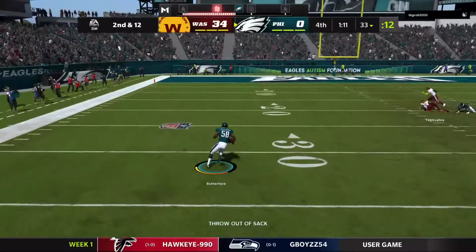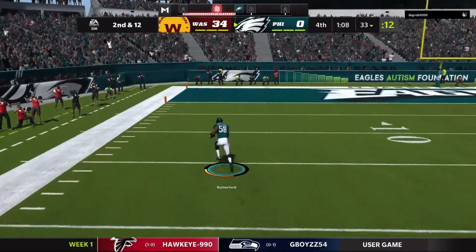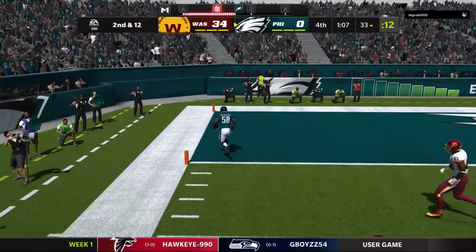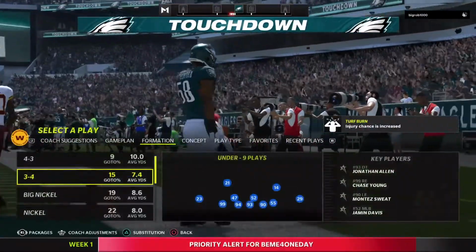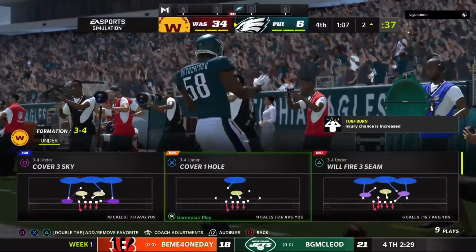And this throw will be intercepted. Picked off near the 34. And he takes this one back into the end zone. And the Eagles defense gets a pick-6 TD.